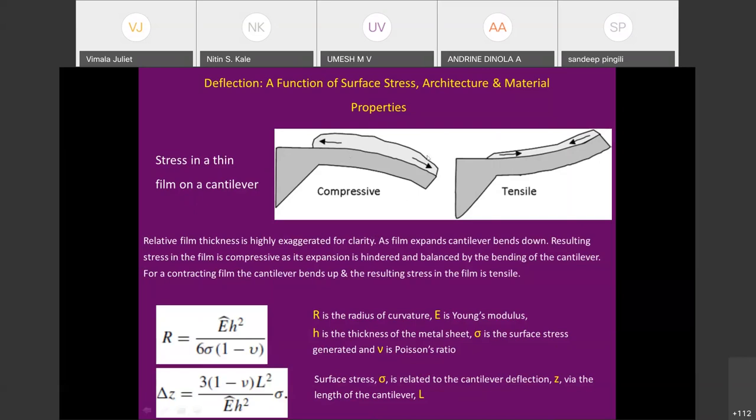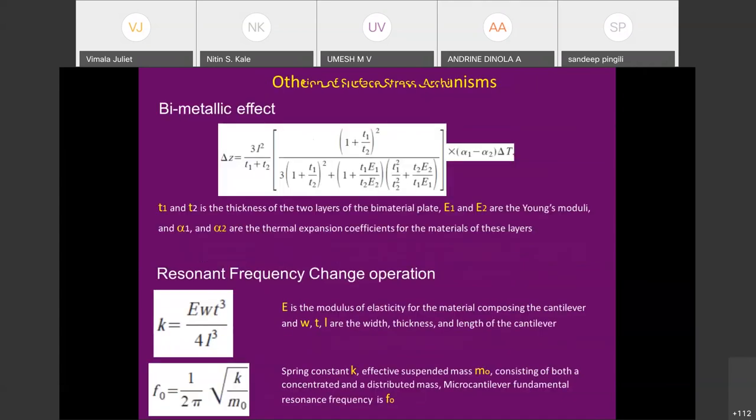Similarly, you can see that the tip of the cantilever, which was earlier here, has deflected and gone down, or it may go up as well. So the deflection of the tip is also related with the material properties and with the geometrical properties. Okay. And it's also related with the surface stress. So again, if you can measure either the radius of curvature or the deflection, then you will have some idea on what is the amount of surface stress.